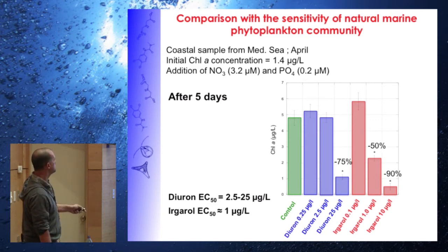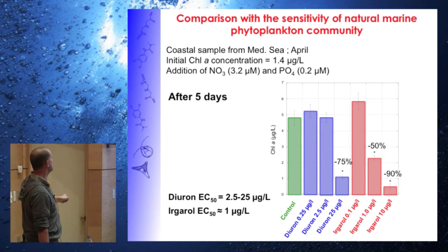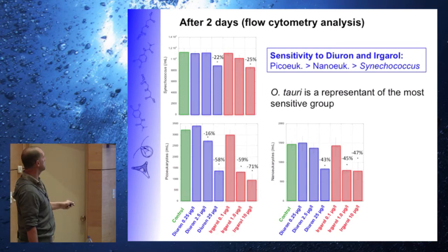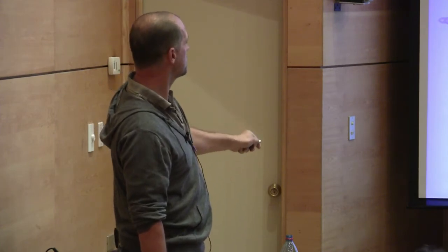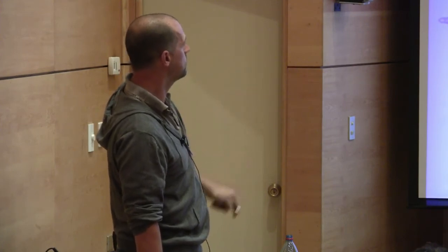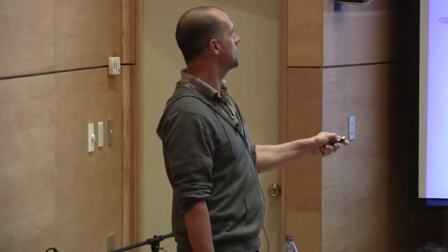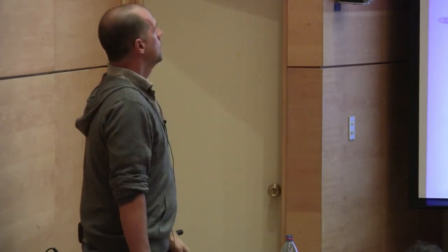Then he focused more on this in detail, by flow cytometry, on the different communities: cyanobacteria, pico-eukaryotes from Banyuls, which also have Ostreococcus, and nano-eukaryotes. What was interesting is that the most sensitive community were the pico-eukaryotes, because you see a much stronger inhibition here, for the 2 pesticides that we used. So it means that Ostreococcus, which is a pico-eukaryote, is representative of one of the most sensitive groups, at least for this molecule.